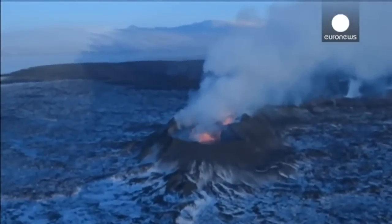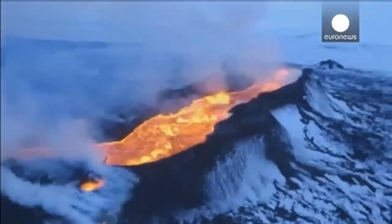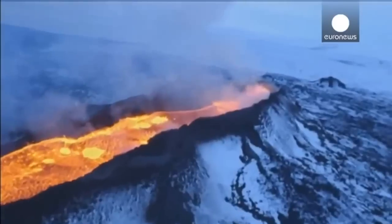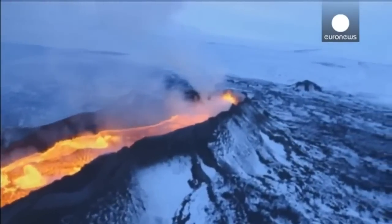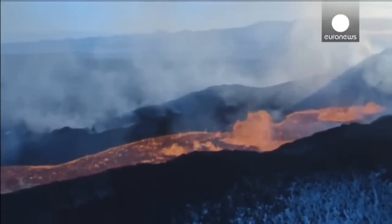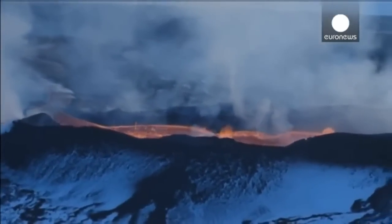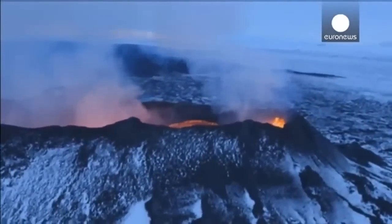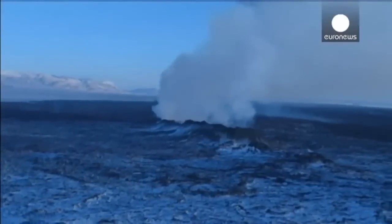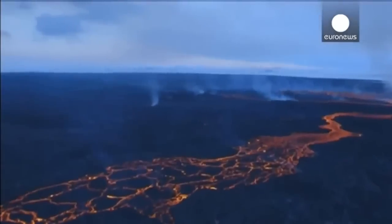Something extraordinary is happening in Iceland. Lava just keeps on flowing from the Bardarbunga volcano. It started to erupt in August last year. The lava field now spreads over more than 80 square kilometers. 5 years ago, another Icelandic volcano spewed abrasive ash into the skies, grounding thousands of flights. But this time there's been no disruption, allowing a bird's eye view of this masterpiece of Mother Nature.